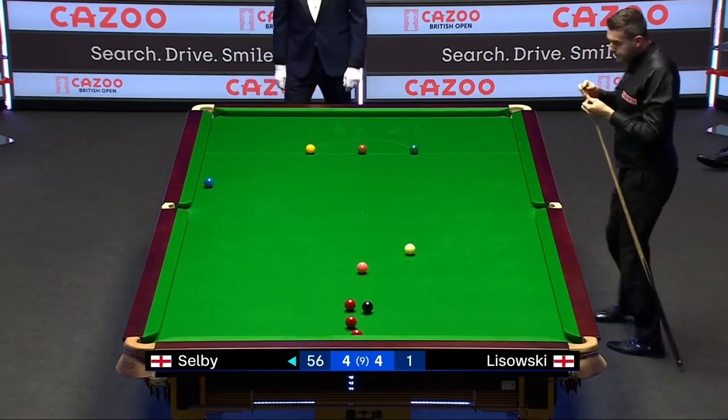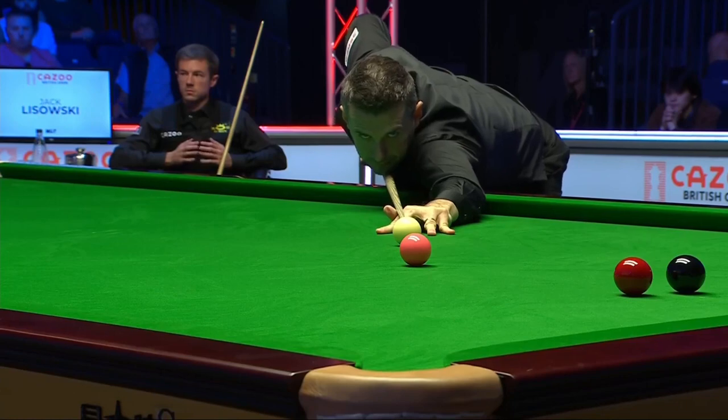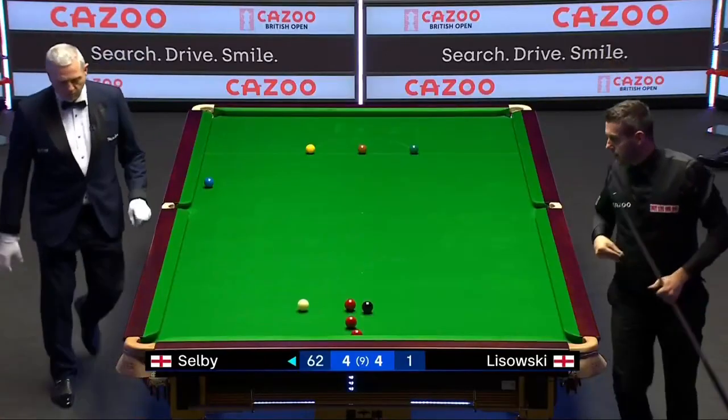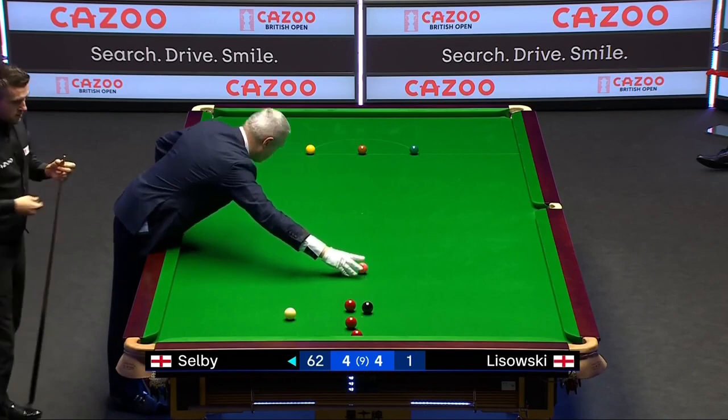A wonderful red that started this little break. Jack Lisowski gave it his all, but in the end it just came up a little bit short.